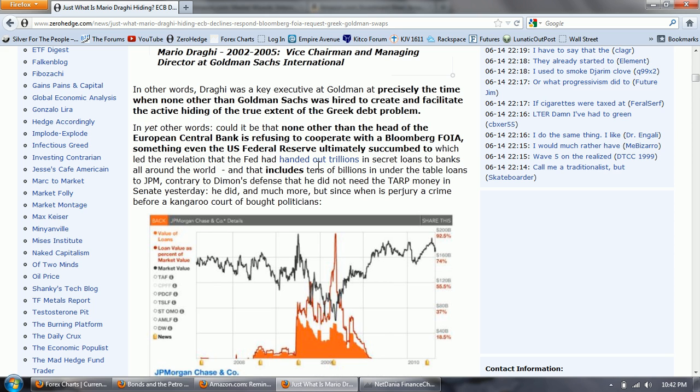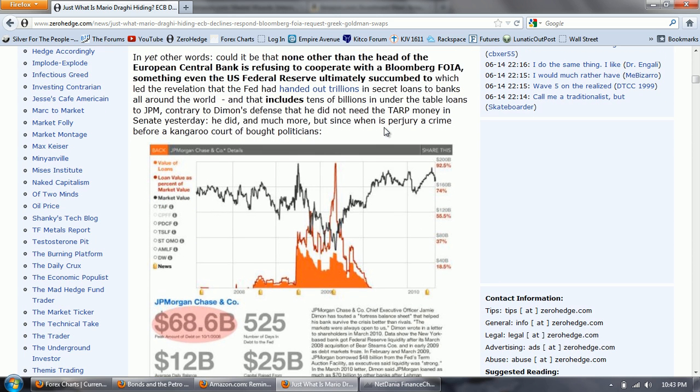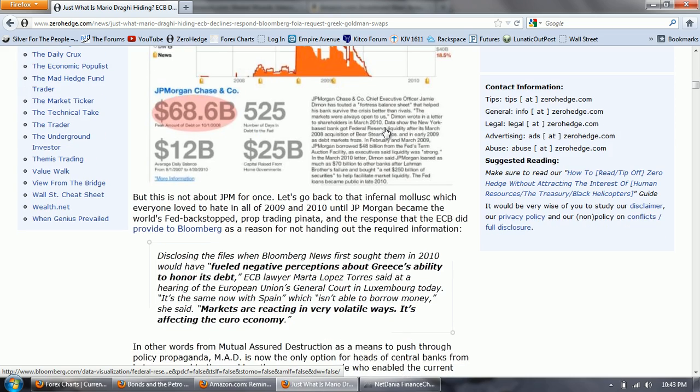In yet other words, could it be that none other than the head of the European Central Bank is refusing to cooperate with the Bloomberg Freedom of Information Act request, something even the U.S. Federal Reserve ultimately succumbed to, which led to the revelation that the Fed had handed out trillions in secret loans to banks all around the world, and that includes tens of billions in under-the-table loans to J.P. Morgan, contrary to Dimon's defense that he did not need the TARP money in the Senate yesterday. He did, and much more, but since when is perjury a crime before a kangaroo court of bought politicians? And here's the chart of J.P. Morgan.